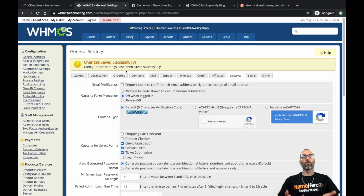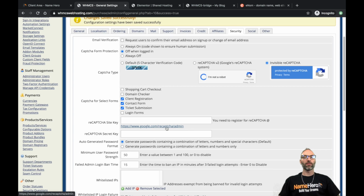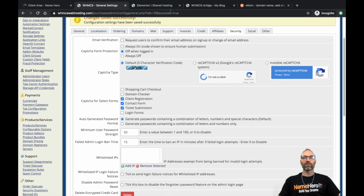A CAPTCHA protects forms from submitting, so basically a bot couldn't get on your page and try to reload it. It's not really that bad for domain checks, but spam bots can send client registration stuff. So a good solution, if you do want to use CAPTCHAs, is instead of using this default, use the invisible reCAPTCHA from Google. It's 100% free, but if you decide to use it, you have to go to google.com/reCAPTCHA/admin, put your domain in, and get a key from them. It's 100% free, but you do have to verify that you own the domain, and they'll give you these keys here.